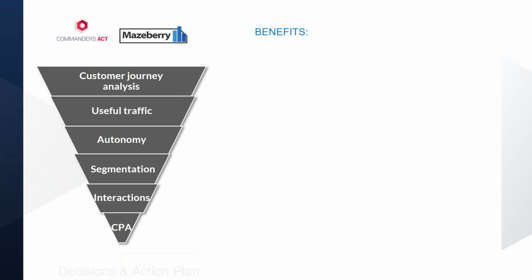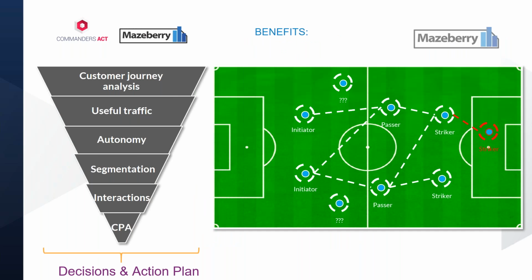So often, we have this analogy of football. So what Mazeberry helps you with, on its database side, is to have an understanding of how everything works, from the broadest, such as understanding your customer journey, to more granular information. So for instance, what are the useful visits? What is the role of your channels through, for instance, the segmentation and interactions report, and so on.